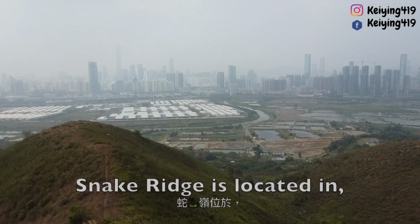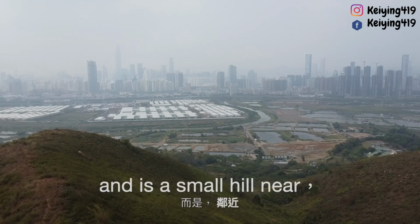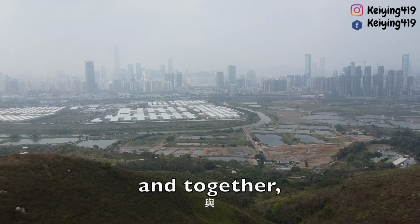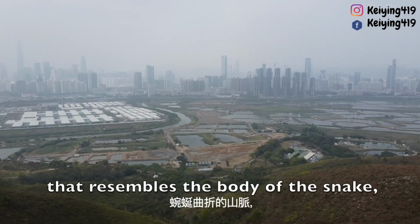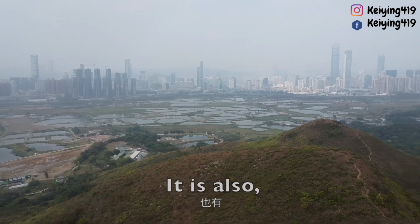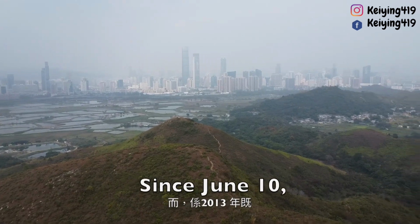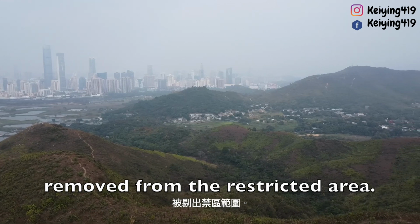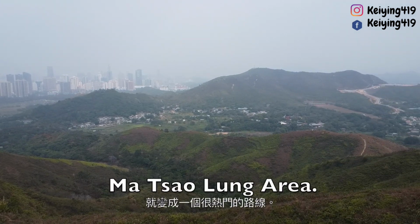Snake Ridge is located in Lok Ma Chau, and it used to be part of the Frontier Closed Area. It's a small hill near Tai Shek Mo and Ma Chau Tsuen. It is 143 meters above sea level, and together with the connected Tit Keng Mountain, it forms a winding mountain range that resembles the body of a snake, hence its name, Snake Ridge. It is also said that the mountain was named Snake Ridge because of the serious snake problem in the past. Since June 10, 2014, the area around She Ling fencing has been removed from the restricted area, and since then it has become a new hiking spot along with the nearby Ma Chau area.